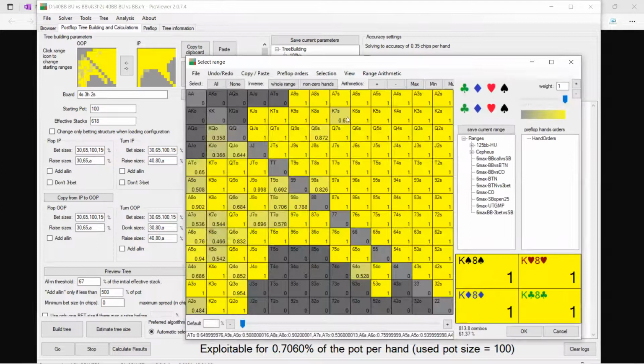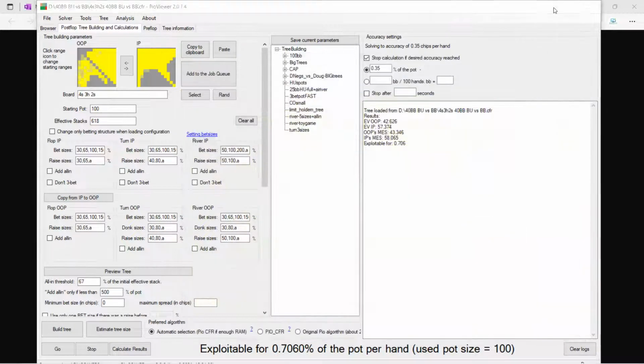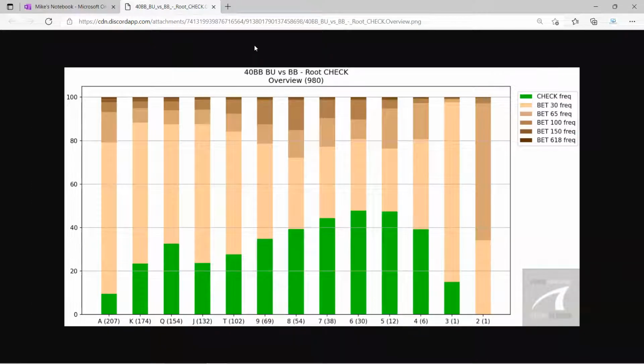Can we do the pre-flop ninja of these positions? Yes. You should know those. I just want to look at these real quick.